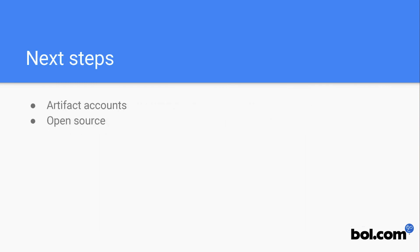But there are some things that we still want to do. Notably, artifact accounts. Artifacts are becoming a pretty big feature of Spinnaker. We want to enable the whole Kubernetes v2 artifact workflow, including the Helm stuff as well. And for that, you need artifact accounts.